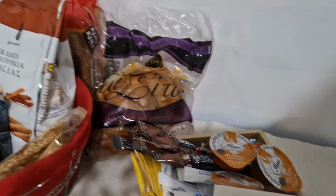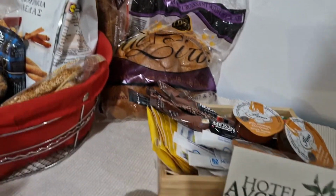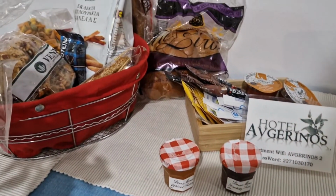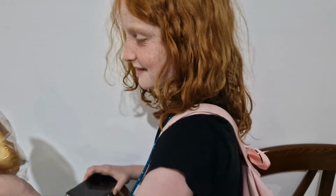And we also have a basket of nuts and bread, and it's so thoughtful. And honestly, in all the places we've stayed, we've never had any of this. So that is... that's a big croissant. Who's putting the name on that?